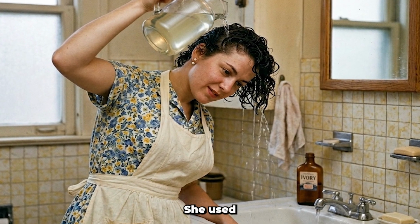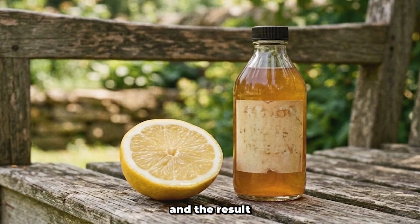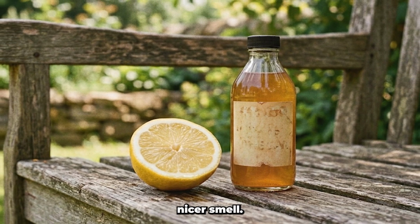For shine without lift, she used the lemon in the bath, away from the sun, and the result was the same as a vinegar rinse with a far nicer smell.